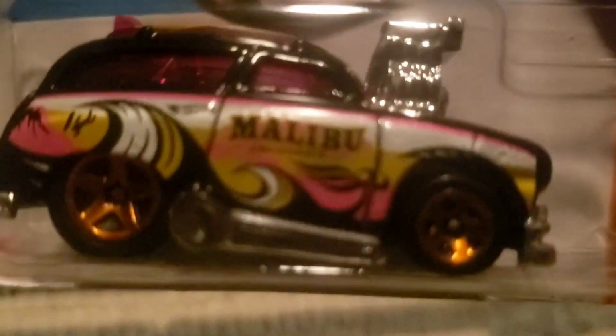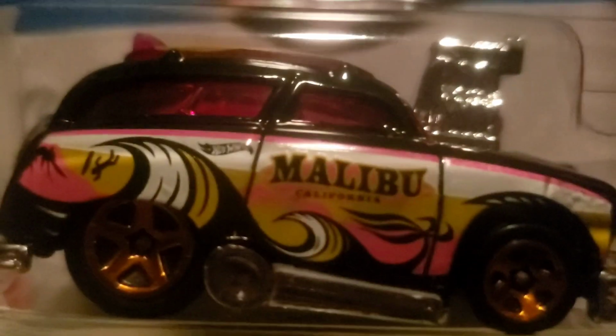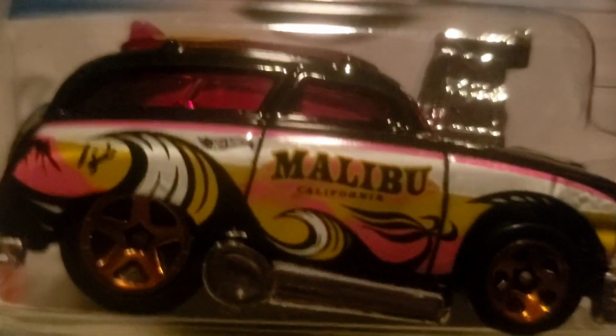On the side of the car, it's completely covered with a cool, amazing Hawaii paint job, along with orange rims, a supercharged engine on the front, cool exhaust pipes, and a cool engineering body style. And here's the back of the package.